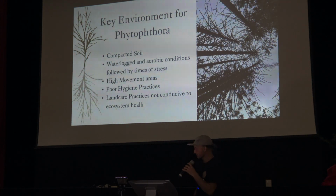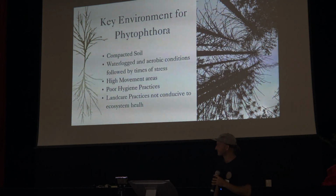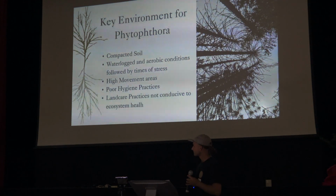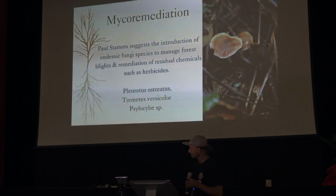Definitely open for discussion. So we're talking about the key environments for Phytophthora. We're looking at compacted soil, waterlogged soil, so waterlogged and anaerobic soil followed by times of stress. That could be drought, it could be lots of rain, in high movement areas, with poor hygiene practices and land care practices that are not conducive to a healthy ecosystem.